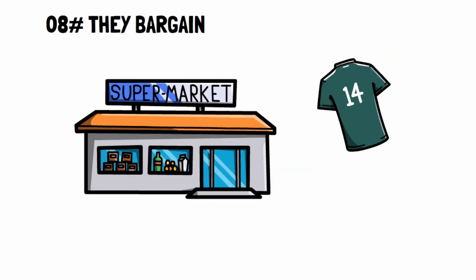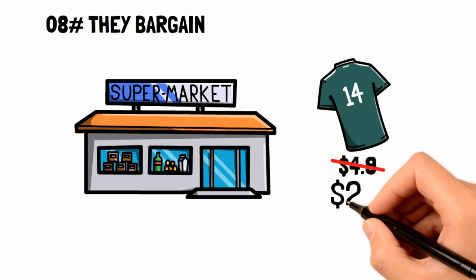Number 8. They bargain. However, in the few cases where a frugal person does go shopping, they'll do their best to get the best prices through bargaining.